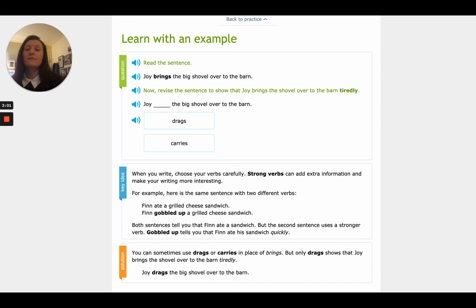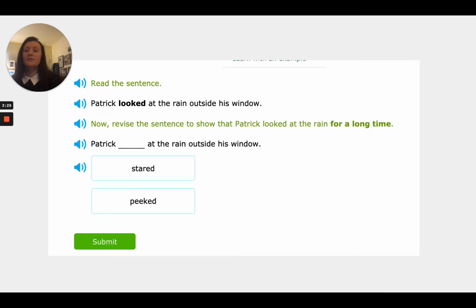Again, looking at the question that we had at the top, it says you can sometimes use drags or carries in place of brings. But only drags shows that Joy brings the shovel over to the barn tiredly. So again, the better sentence to show that she did it tiredly would be Joy drags the big shovel over to the barn. All right, let's look at one more example here from IXL.